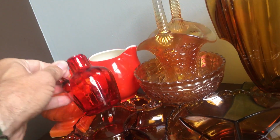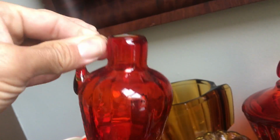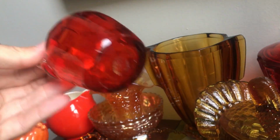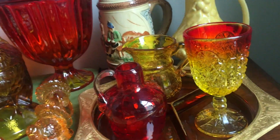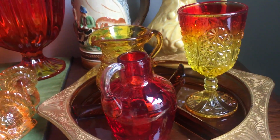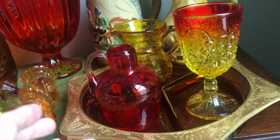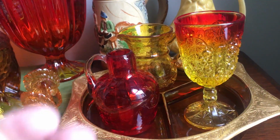Here's another little, is this Crackle? No. But this is blown with a pontil mark on the bottom and an applied handle. A little jug, just a little red glass jug. You could put one little cattail in there, I suppose. Move that over there. But you know, you don't have to have a lot of space. Look at these little tiny pieces here, all sitting down in this divided glass dish. If you just want to have the hint of fall colors, it doesn't take a lot of space or a lot of money. And you can decorate this way.